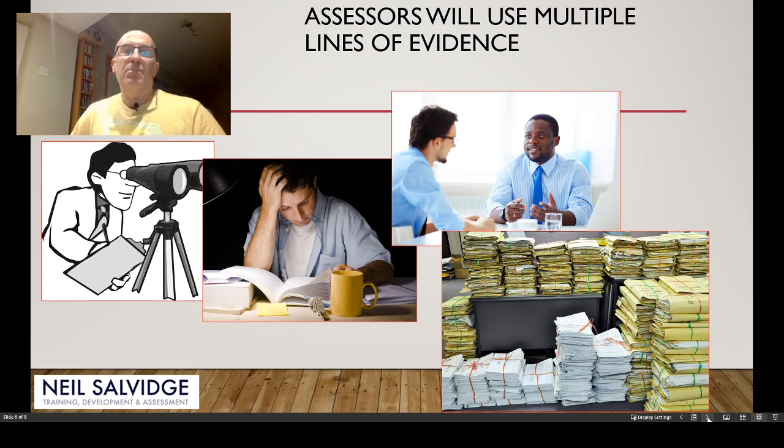So learners might want to produce copies of risk assessments, method statements, drawings, specifications, sign-off sheets. That's quite a common one that we see where work is completed. So that's evidence that we can all capture into the portfolio and provides the evidence.